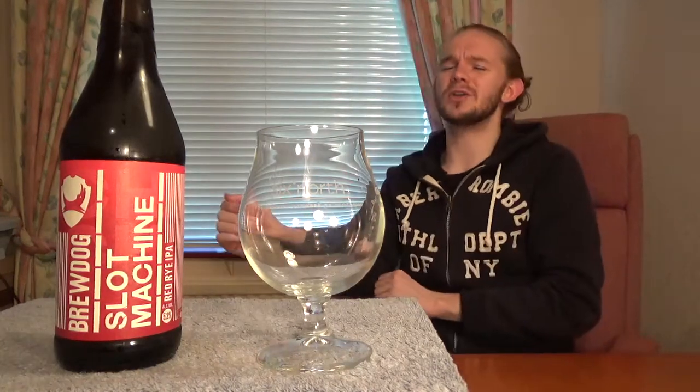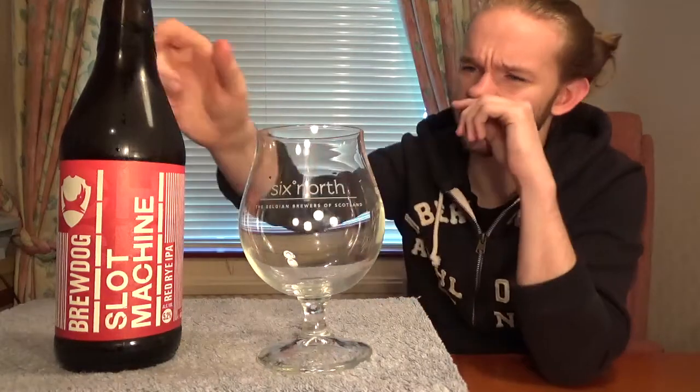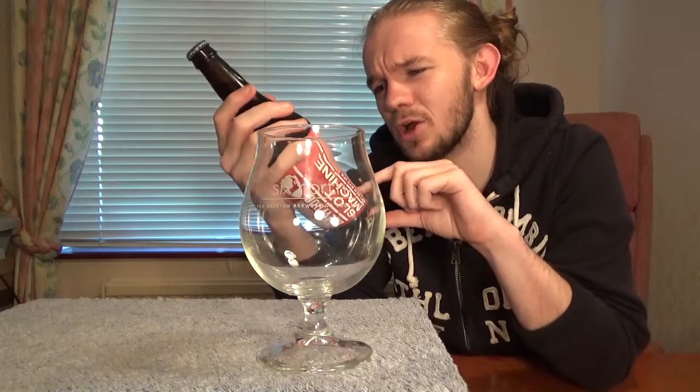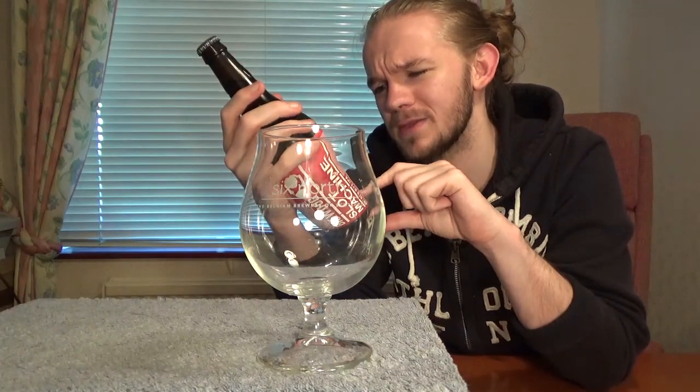But anyway, let's get on to the actual tasting of this beer itself. So this one, as I mentioned to you, is a 5.2% red rye IPA. It says on the side here, Slot Machine. Stack those quarters and prepare to paint the town red.